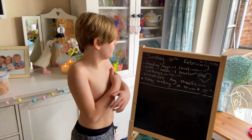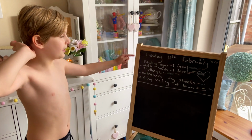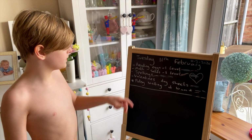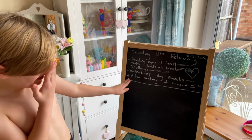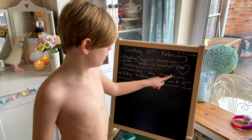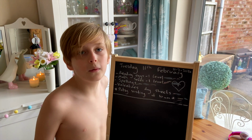Reading Eggs, Maths Seeds, maths and English on iPad because I don't really like film. Spellings, Valentine's Day thing and a friend coming round. But the blue ones are mine, the yellow ones are Alfie's, or green. They look a bit green, and the pink ones are Millie's. So that's what we've done.